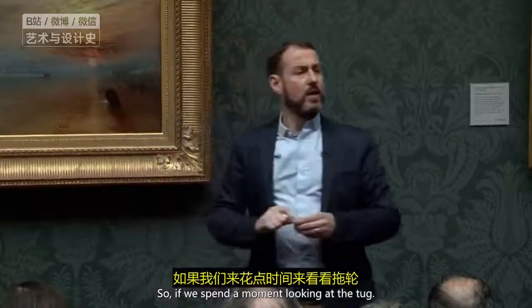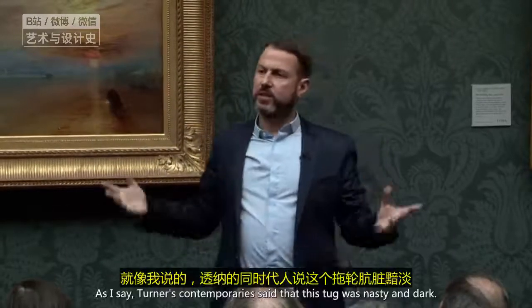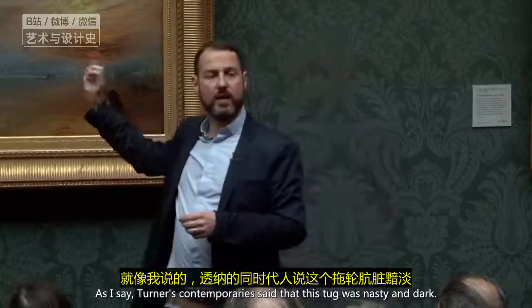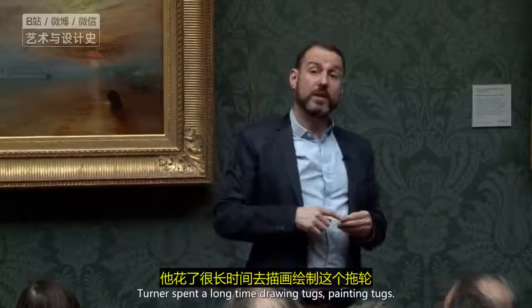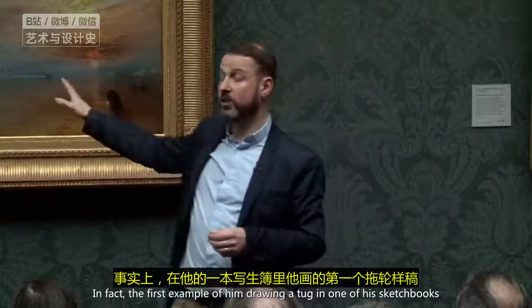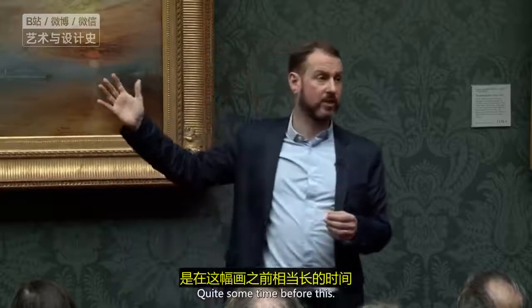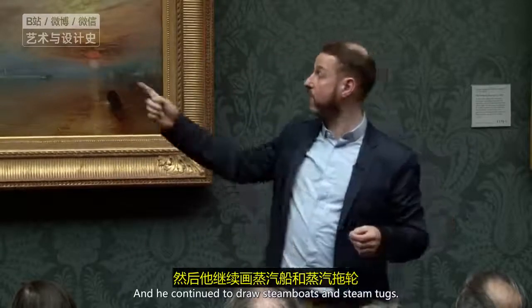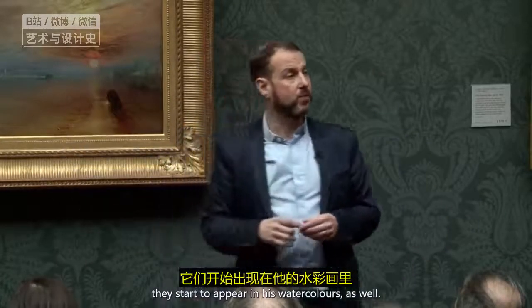So if we spend a moment looking at the tug, as I say, Turner's contemporaries said that this tug was nasty and dark. Turner spent a long time drawing tugs, painting tugs. In fact, the first example of him drawing a tug in one of his sketchbooks was in 1815, quite some time before this. And he continued to draw steamboats and steam tugs. In about the middle of the 1820s, they start to appear in his watercolors as well.